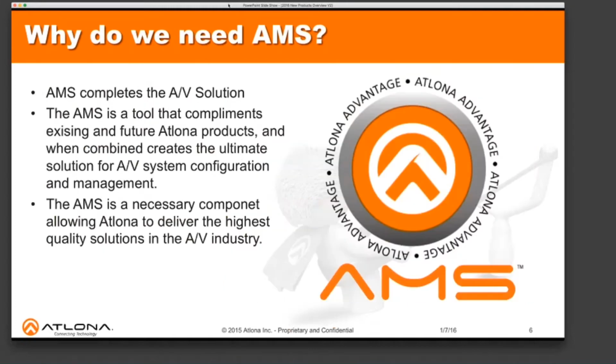Why do we need the AMS system? Well, the AMS system completes the AV solution. Up until now, Atlona has delivered a lot of tremendous, great value-add hardware product solutions. Now, the AMS is a software tool that helps to round out the offering. As opposed to just installing and walking away, the AMS now gives the integrator a tool to help speed up the install and be able to service remotely as well. The AMS is a necessary component allowing Atlona to deliver the highest quality solutions in the AV industry.